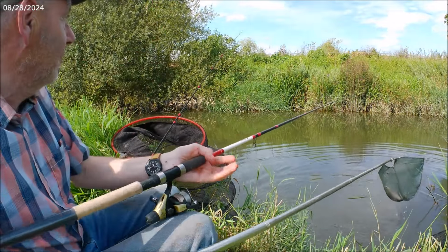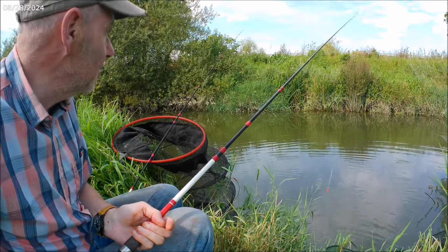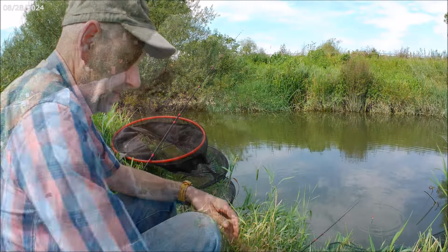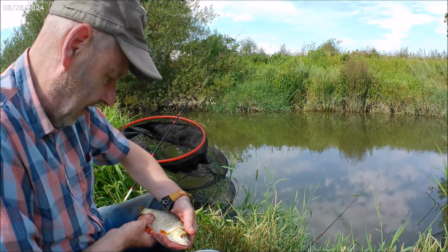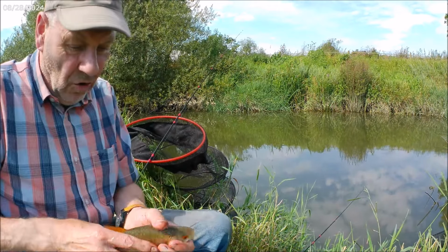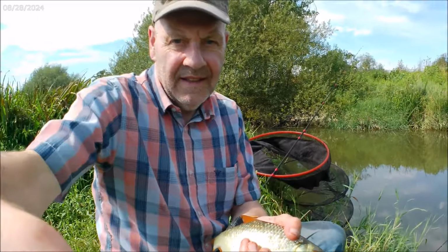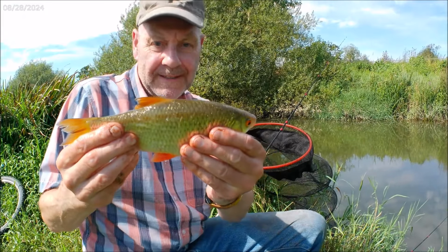Oh, what a cracking fish this is. This partly makes up for the bream I lost. This is probably the best. Oh, look at that, it's a rudd. Beautiful fish. Look at that, what a cracking rudd on sweet corn.